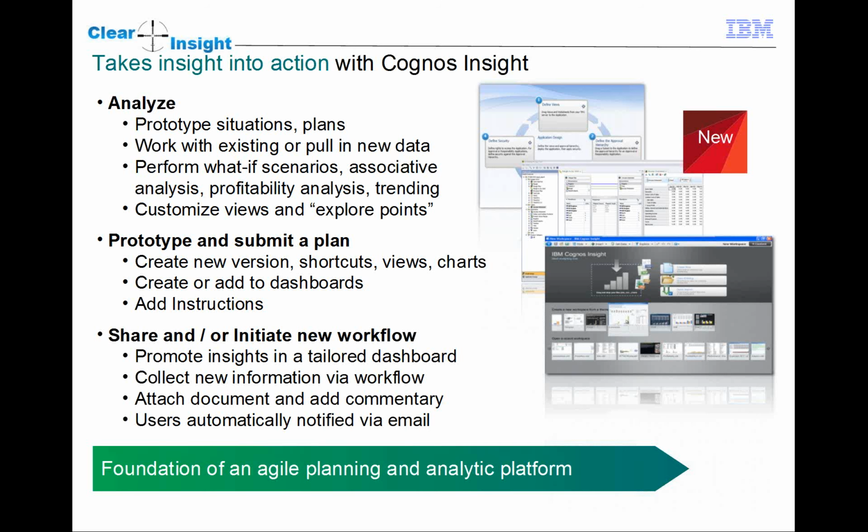They can use all kinds of shortcuts in their analysis, multiple views and charts. They can add or create dashboards, and they can add directions in their plans for other planners about examining or using the plan or the finding. Then they can share their discoveries and plans. They can promote them in a tailored dashboard. They can publish their discoveries as reports to TM1 or Cognos BI, and then they can even share their mini application on the web for teams to take action.